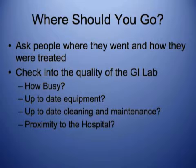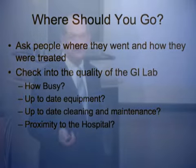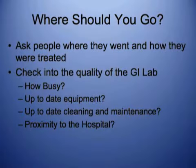Check into the quality of the GI lab. What do I mean? The GI lab is what we call the area where we do the examinations. Well, how busy is it? You don't want one that does 10 a month. That's not enough experience. You would like to see a lab that does at least 3 to 5 a day. Up-to-date equipment. Do they have the new latest?